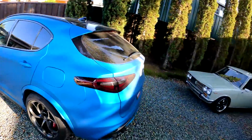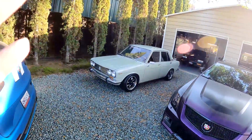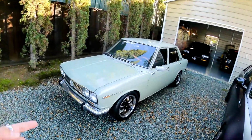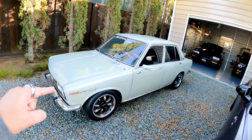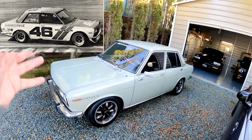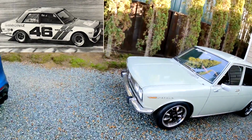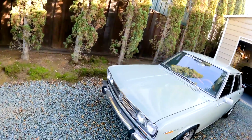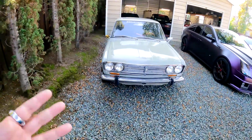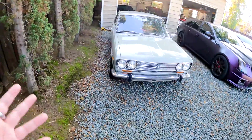But yeah, those two. This right here is my old faithful 1969 Datsun 510. I bought this car and drove it to work every day as my first car when I started my brick and mortar for SS Customs. I think it was 2011. The brand started in 2005, but this car is still running today, still drive it often. Beautiful car.